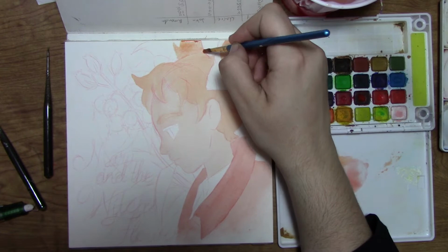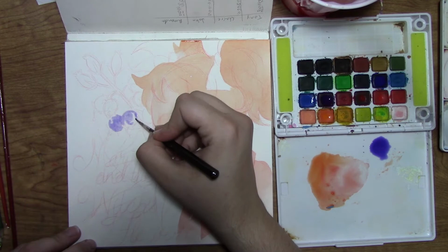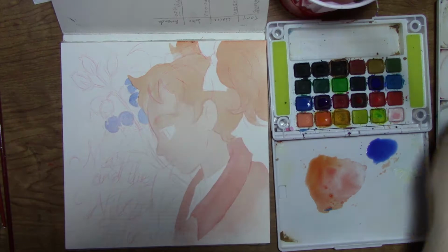I chose to do watercolors for this piece because I thought it would be the best way to represent how bright and beautiful all the coloring was in the film. For this, I'm using the Koi watercolor palette. I got these a couple years ago from my husband as a gift. I know they don't always have the brightest colors, but I really enjoy using them.